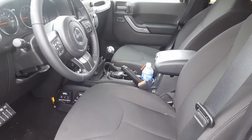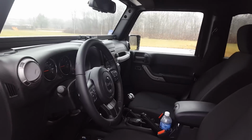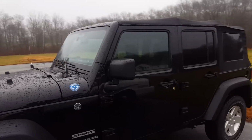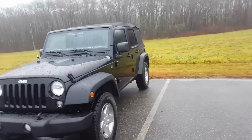So if you need any help installing any lights on your 2016 Jeep Wrangler, or any JK Jeep for that matter, let me know. I'll help you out. It was a great project. It was very easy. It only took me probably about a day to do. And I take pride in it.